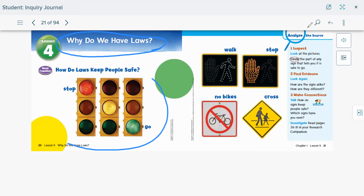Well, what do you think this is right here? These are traffic lights that let drivers of the cars know when to go, when to stop, when to slow down. Now, we follow the rules of the traffic lights, and that helps keep us safe so we don't get into any accidents or hit something in the street. So, rules and laws help keep us safe.